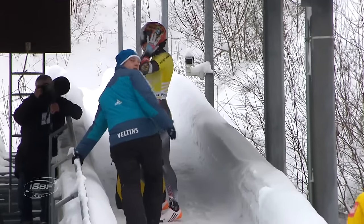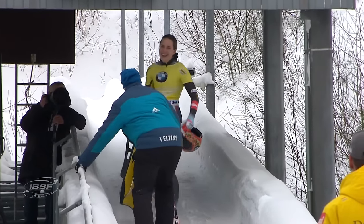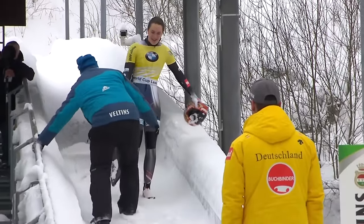Hitting 80 miles per hour on the nose. That's the fastest speed that we've seen so far. Impeccable driving by Jacqueline here. And listen to the fans here. They really love their sliders on this track.